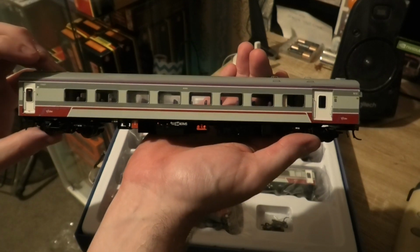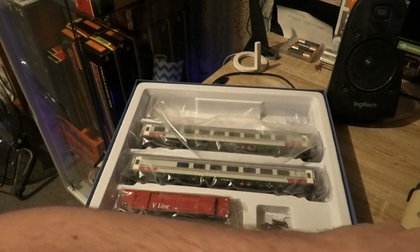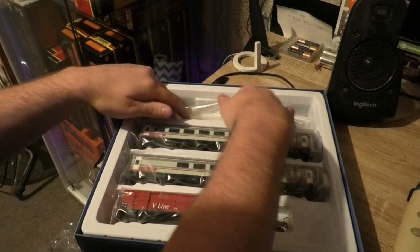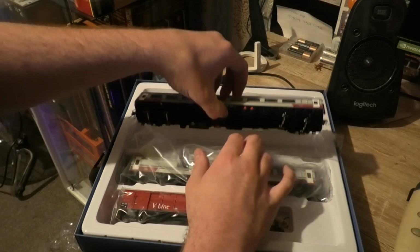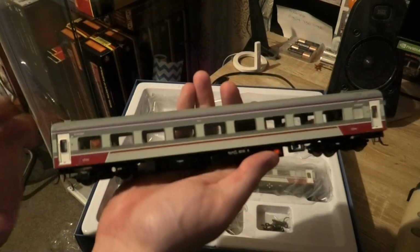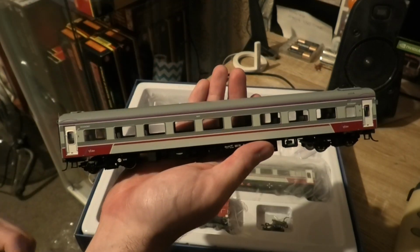As you can see, it looks really nice. So that is the first class. Next up, I think it's meant to be the buffet in the middle, but this is the standard economy. You can see you just got the generic seats.